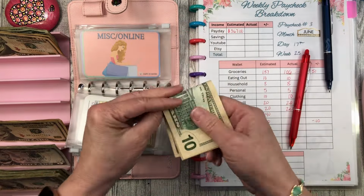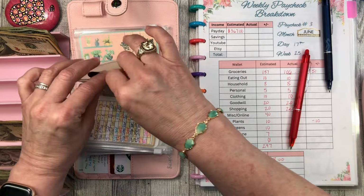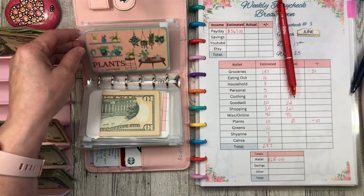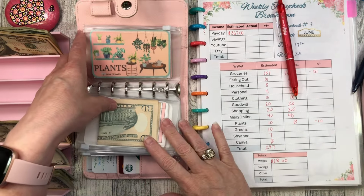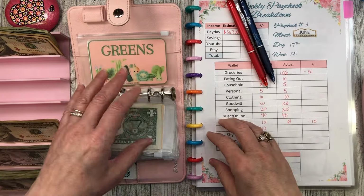And I'm going to need Farm Boy for this fancy work. We've got some fancy work right here with this negative 51 and the negative 10 that I have. So 44 miscellaneous and online. Now plants stays in my wallet like a sinking fund. I'm telling you guys, I'm kind of done with plants for now.